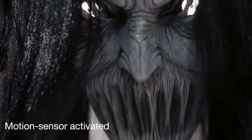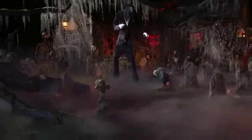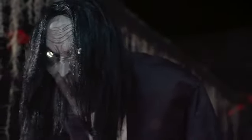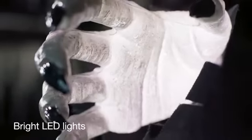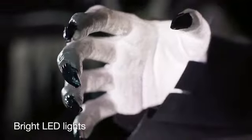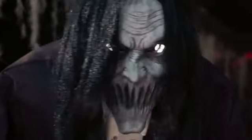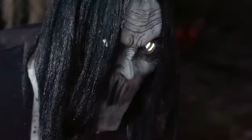Trigger his motion sensor, and your worst nightmare comes to life. His eerie, skin-draped eyes and bony hands glow with bright white light. His arms reach out as he turns from side to side, searching for you, his jaw moving up and down as he calls through webbed lips.